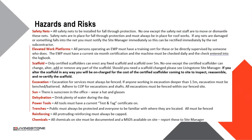Sun. There is sunscreen in the office. Please wear a hat and glasses. Dehydration. Drink plenty of water during the day. Power tools. All tools must have a current test and tag certificate on.